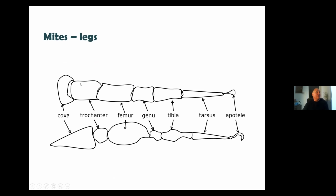The coxa on the left-hand side of the upper leg is short and ring-like. The coxa on the bottom here is an unusual shape, and that's because it's been fused into the middle of the body, so you can imagine other coxae arranged around it that are adjacent and fused. At the end, there's an apotele, which may be a hook, or 3 hooks, or 2 hooks, or hooks and brushes, or just some brushes, or a sucker, or something else.